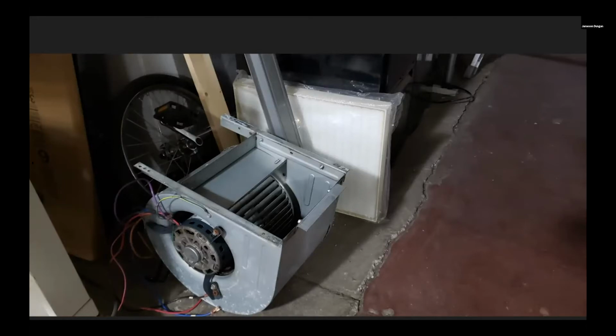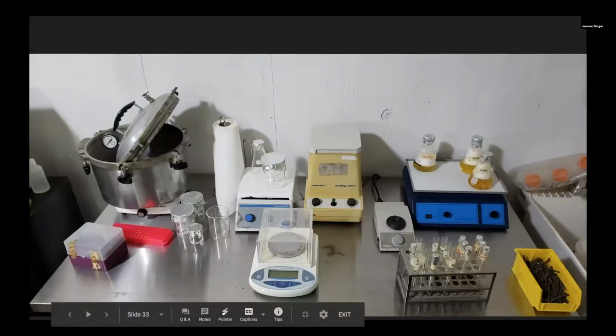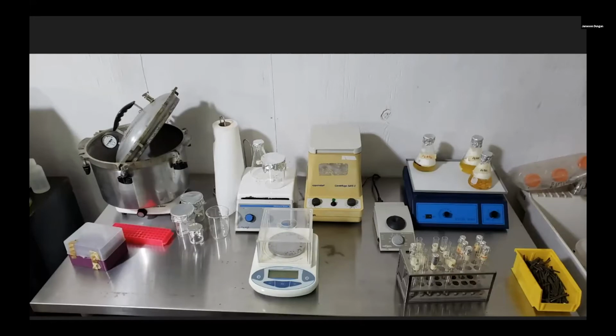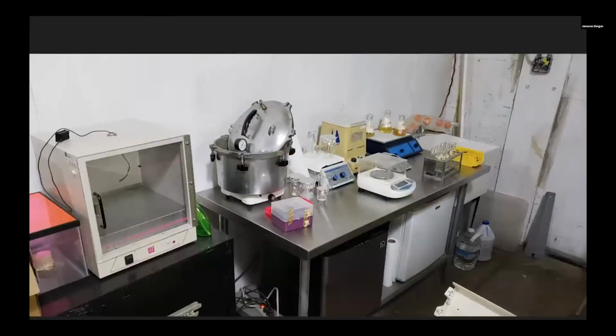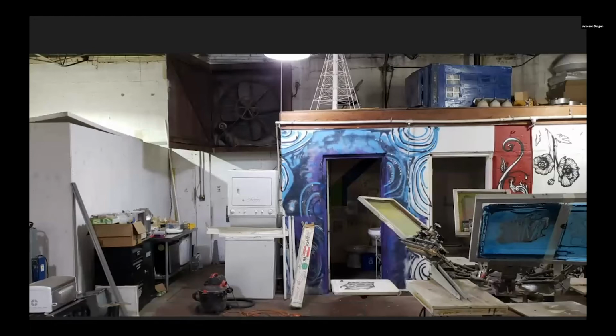Next slide. So I want to show you guys what the simple workbench looks like and show you where this is located in our lab. So you can actually do this in a pretty dirty environment. If we back out a little bit, you can see that's still the bench. And then if we back out one more, and you go on slide 35, this is off to the side. You can see it's next to a screen printing station and a bathroom, and a big industrial fan is overhead, and there's a washer machine and stuff. And so you can be in a very dirty environment and actually be clean and get clean results.